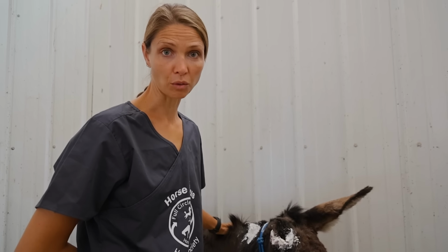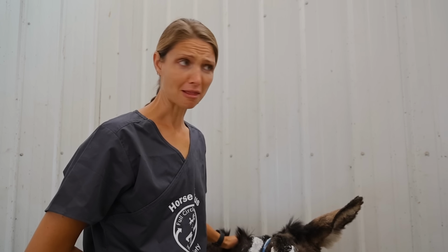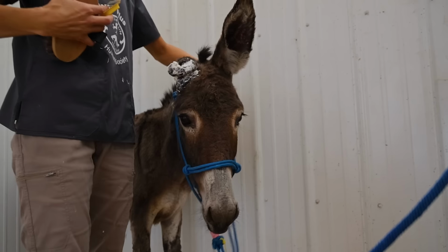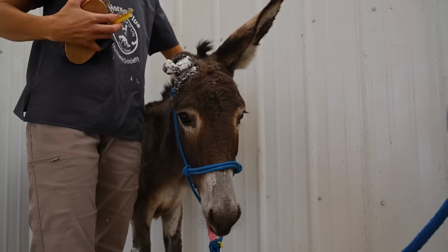She's so young, she's only 1.5. When she came in, she looked like an ancient thing that had been through a lot of hard stuff, but she's very sweet. You're a good girl.